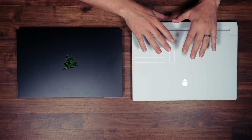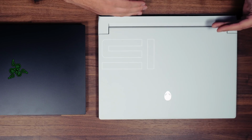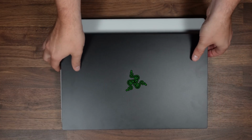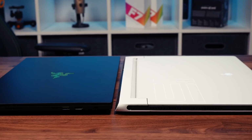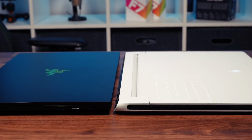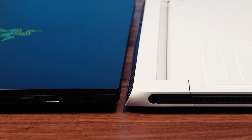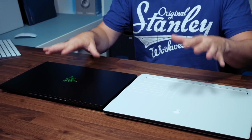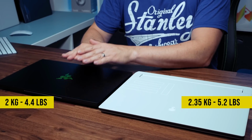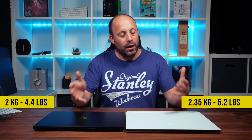Size-wise, the Razer Blade 15 is a fair bit more compact than the Alienware X15R2 due to the Alienware having this large grille at the rear of the actual machine, which hopefully should help with thermals, which we're going to look at in a little while. And also, surprisingly, the Alienware is actually slimmer than the Blade, though it is so fine, as you can see here, that it's hardly worth talking about. But on paper, Alienware have the thinner machine. But with regards to the actual weight of the machines, the Blade 15 comes in very slightly lighter than the X15R2. But when I picked them both up, I could not tell the difference.